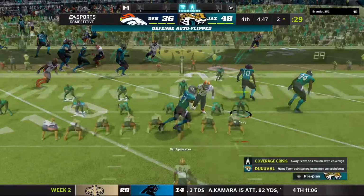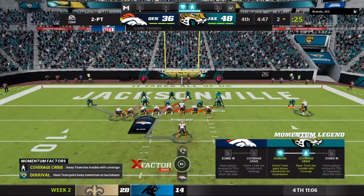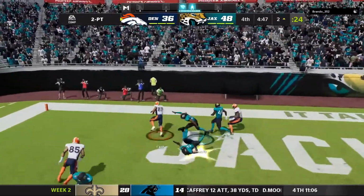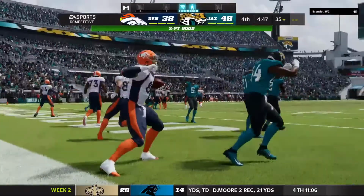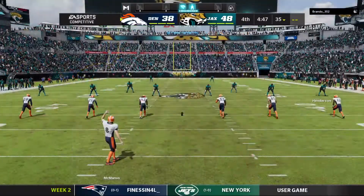No doubt about it. That's all they discussed. How can we get ourselves moving again? How can we get our team going? This definitely qualifies. And they're going to get the 2-point conversion, caught in the end zone, and that cuts the lead a bit further.